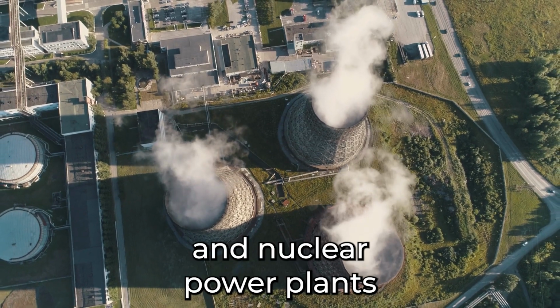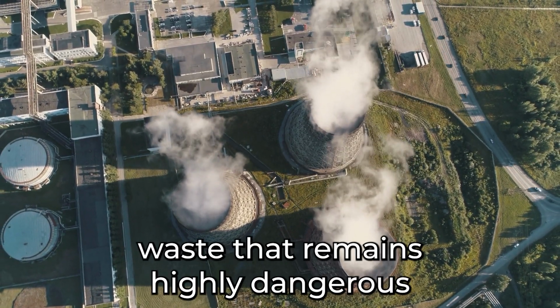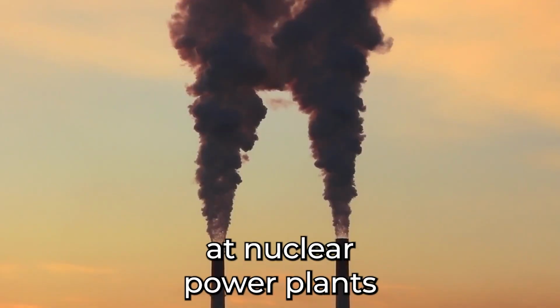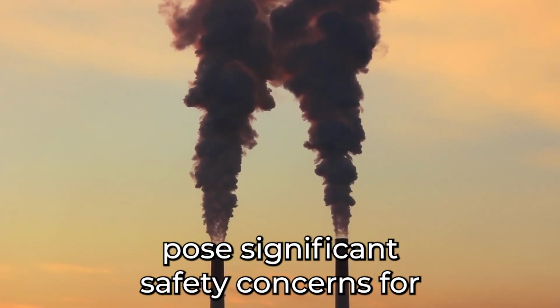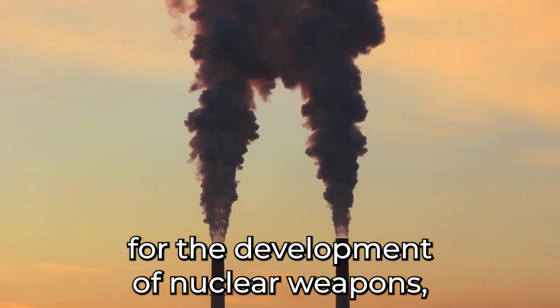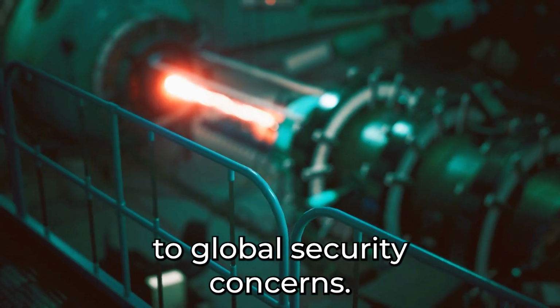Nuclear energy and nuclear power plants have several disadvantages. Nuclear energy produces radioactive waste that remains highly dangerous for hundreds of thousands of years and is difficult to dispose of safely. The potential for accidents at nuclear power plants and the release of radioactive materials pose significant safety concerns for nearby communities and the environment. The technology used for nuclear energy production can also be used for the development of nuclear weapons, which raises proliferation risks and contributes to global security concerns.